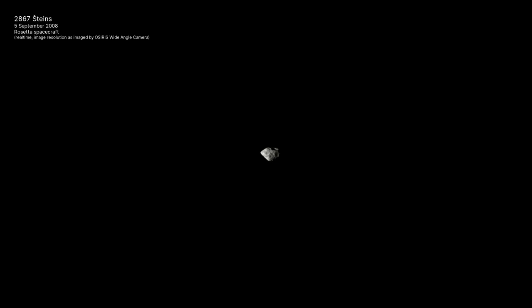After this encounter, Rosetta would go on to fly by 21 Lutetia in 2010. Finally, in 2014, it would rendezvous with comet 67P/Churyumov-Gerasimenko. OSIRIS's narrow-angle camera recovered from its safe mode a few hours after leaving Steins, and it would work marvelously for the rest of the mission.